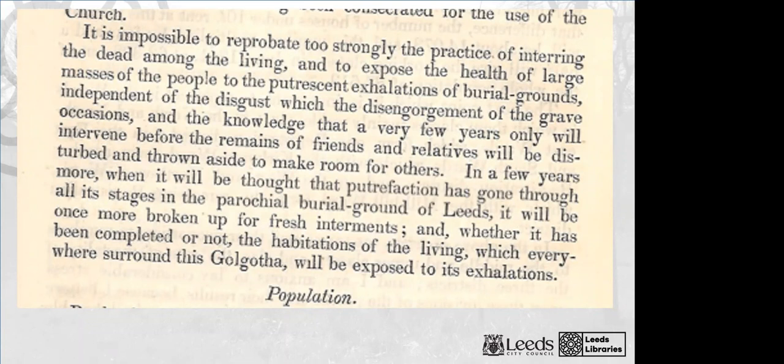In a few years more, when it will be thought that putrefaction has gone through all its stages in the parochial burial ground of Leeds, it will be once more broken up for fresh interments. And whether it has been completed or not, the habitations of the living, which everywhere surround this Golgotha, will be exposed to its exhalations. The need for a new solution then was clear.